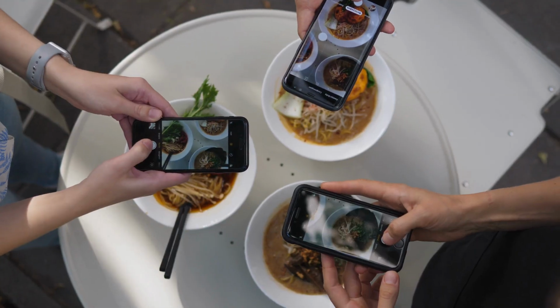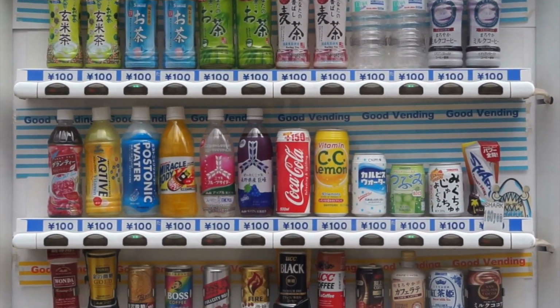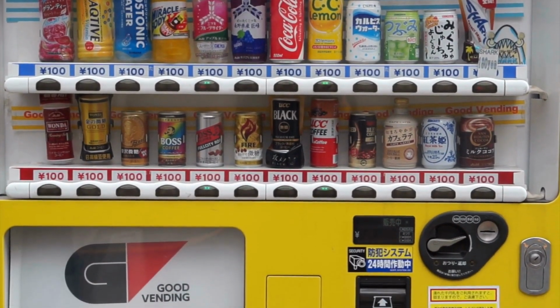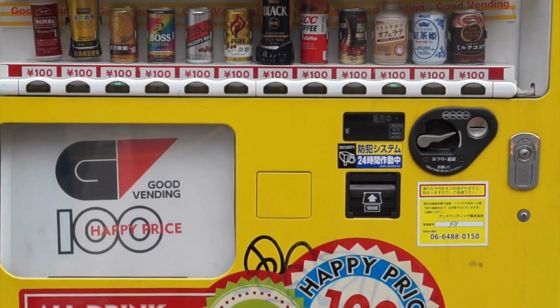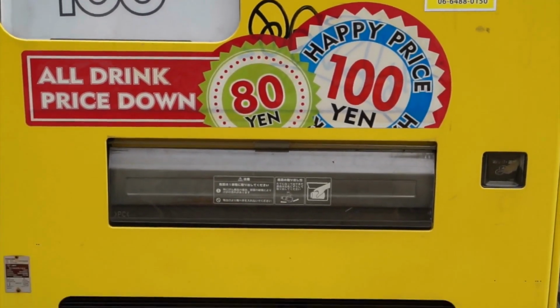Finally, let's talk about food. So these are some of the things that I do when I go to Japan. I look for the ubiquitous jidohanbaiki. Those are the vending machines that have a huge variety of drinks, hot and cold teas, hot and cold coffees, soft drinks, juices, you name it, they have it.